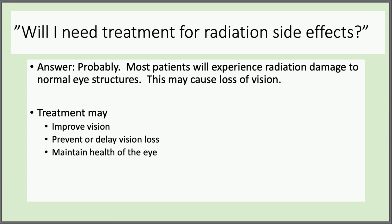And again, I also think a healthy eye is going to last longer. If you have a blind eye that's unhealthy, full of blood, the chances that it will become painful and deteriorate and ultimately cause you a lot of trouble are significant. So even for those reasons, even if it's not for vision, I believe treatment of these side effects is important.